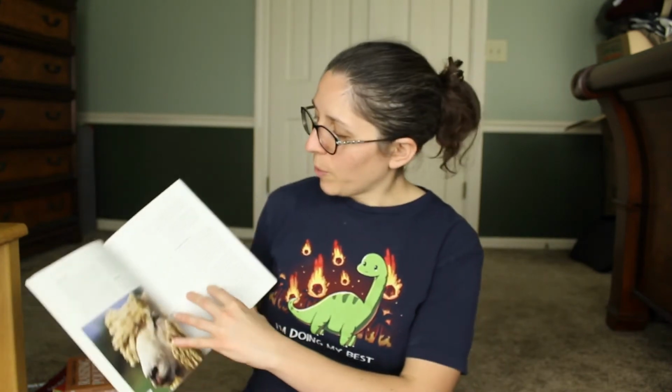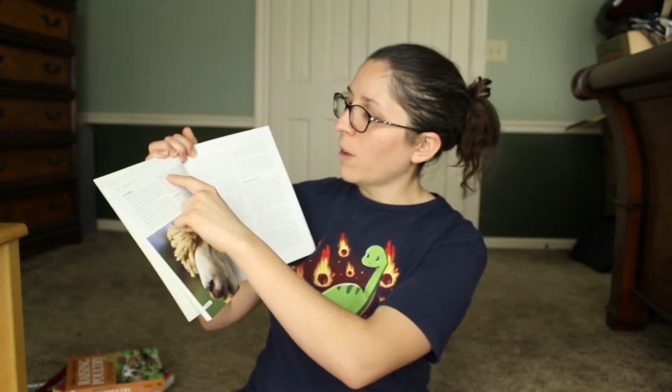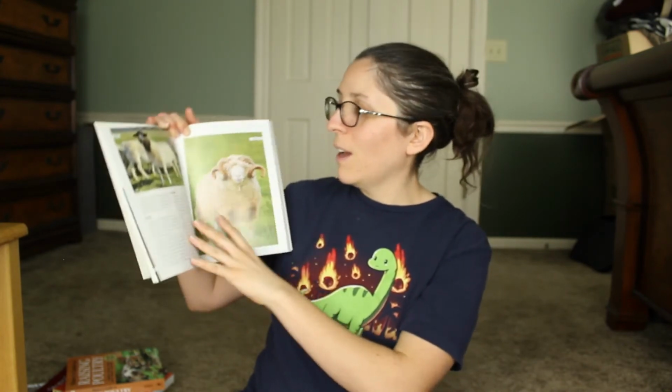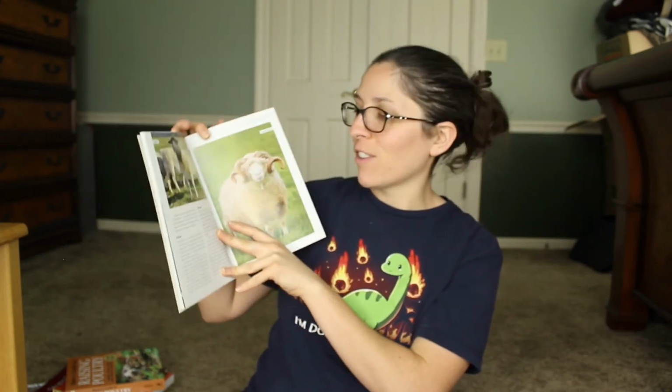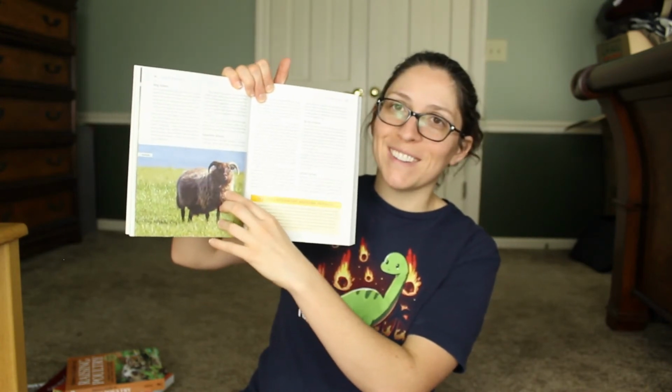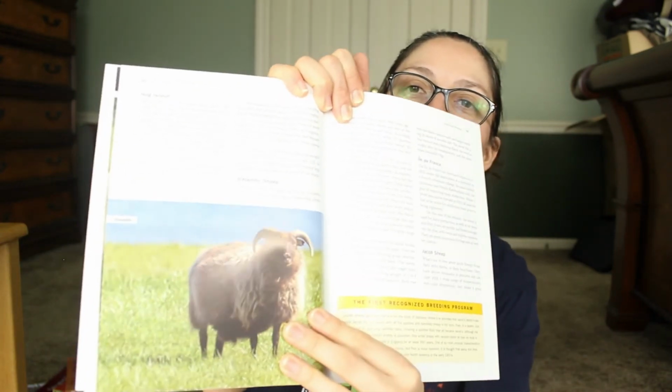But this goes over several paragraph blurb for each of these breeds of sheep. And of course, eye candy. I love the pictures. I just love looking at the pictures. It's fun to just page through these guides too, because they have some really good pictures in them. Like this one for the Icelandic sheep. I just think that's a cool picture.